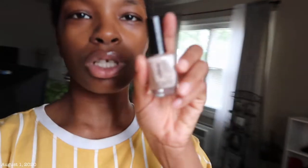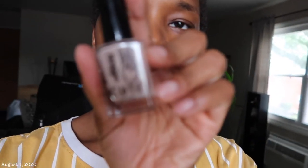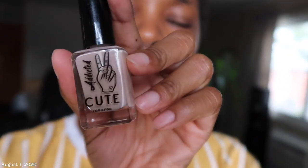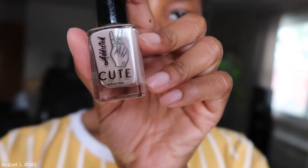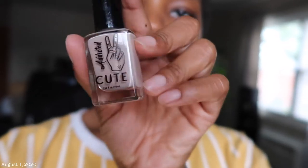So I'm sure I have enough stuff to fill up two of those acrylic things, so I'm just going to buy another one. That one was for nail polish, but I'm going to buy an acrylic thing that is kind of multi-use, that has drawers and lipstick holders, so then I could put my lipsticks on there because I do have a lot of nail polish. Also, I just worked with a brand recently called Addicted to Cute, so here is their nail polish right here. She gave me 5 of her nail polishes.